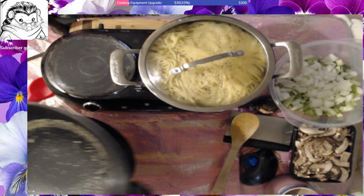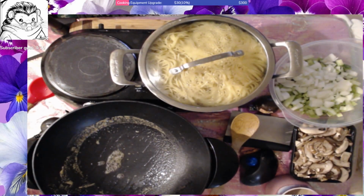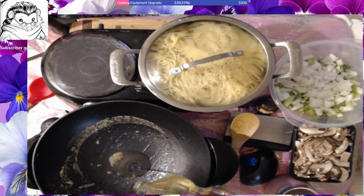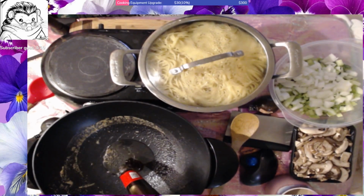Okay, there we go. I didn't want to boil the vegetables, so as you can see, it's very hot. I am going to add some more oil in. And then I am going to add in some more of my oyster sauce, about 2 tablespoons.